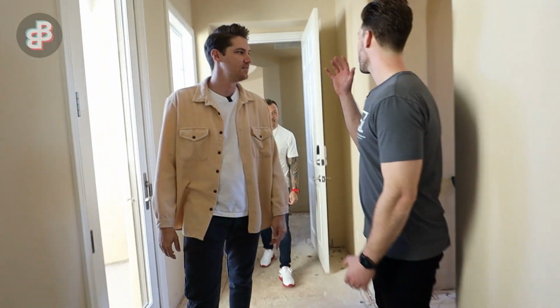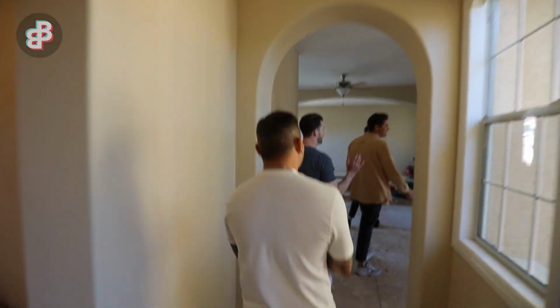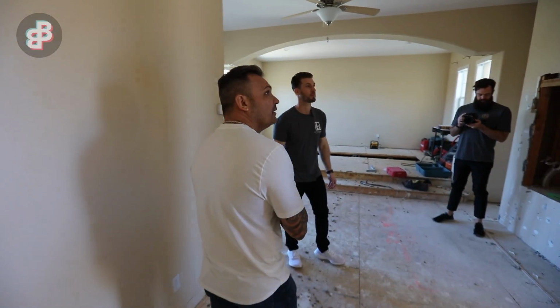All right, let's see what we got here. Okay. So we have a lot of rounded archways here. We gotta get rid of the rounded archways. It's super weird because old school guys have them and then they don't have them. So we're gonna turn all the openings into this.